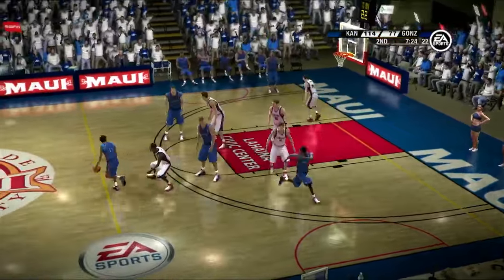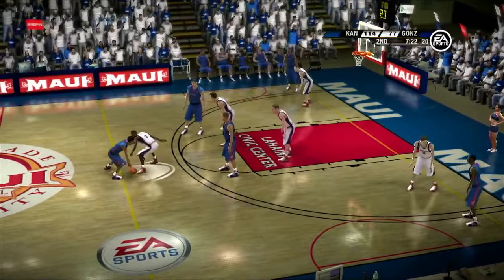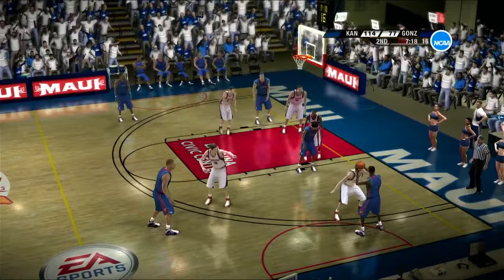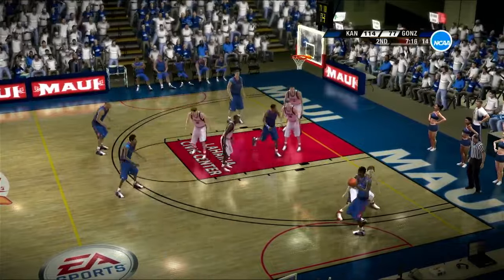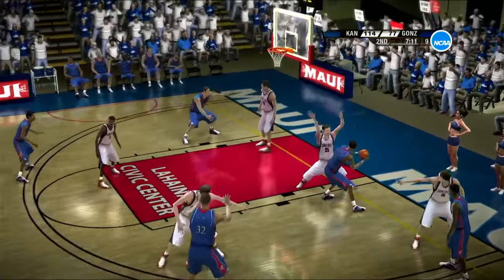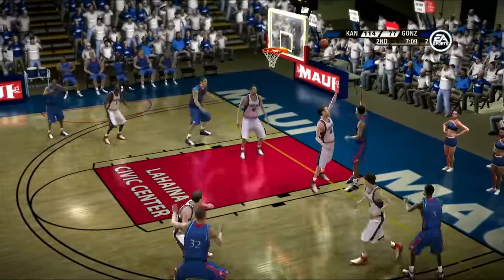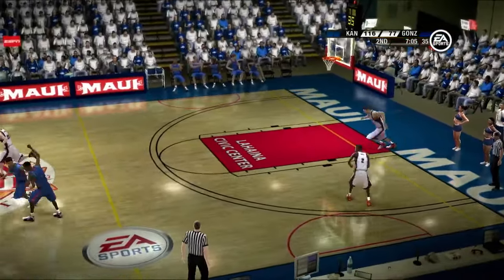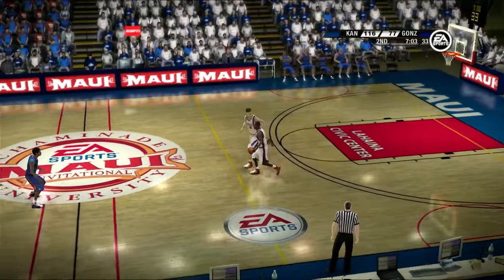High post flasher is open, fakes the jumper. That spin move is not going to work against a defense like that. I tell you, they did a great job scouting post play because they were really anticipating the spin. The Jayhawks are up by 39.